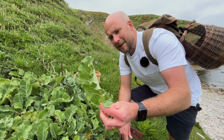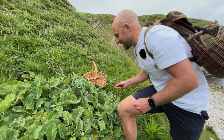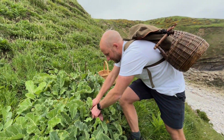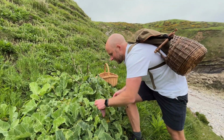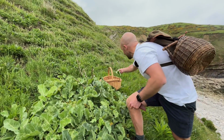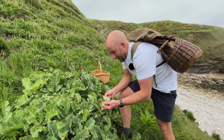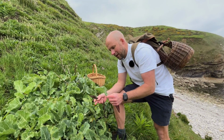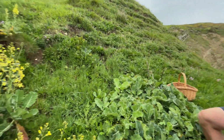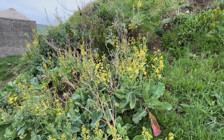No, I was about to say it smells nice, but it doesn't smell of anything. But it's just quite nice. But you could serve this up to people, and it would be a really good talking point on the table because it's just slightly different. Yeah. And it grows in absolute abundance on the Jurassic Coast and most coastlines as well. But yeah, really good stuff. Sea cabbage. I'm sure it has another name, but that's what I call it. And it has these lovely yellow flowers as well, as you can see. Hence why it's so prolific, because it's just pollinated everywhere.